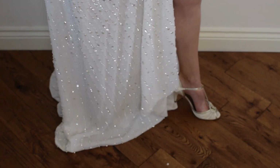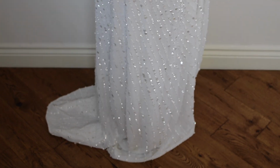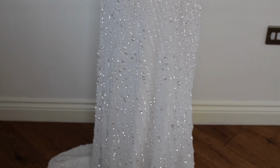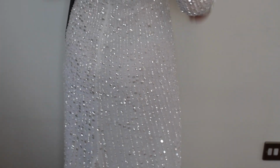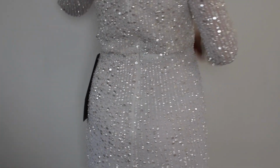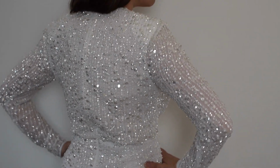Advertised as ivory again. It's not. It's white. I don't know what these people were looking at. Because they're very obviously white. I live in a white house, all my walls are white, the outside of my house is white. It makes my house look dirty because it's that white. It's white. But another, I would say, successful dress.